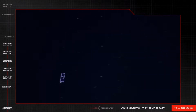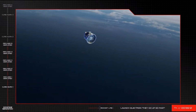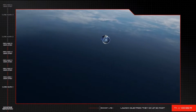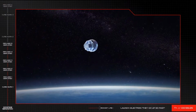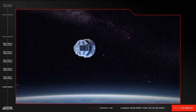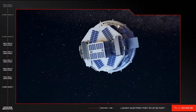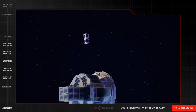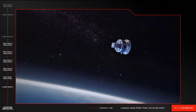And as you can see in the simulation, the payload from the US Army's SMDC has been deployed to its 550-kilometer low Earth orbit. The final payload at this orbit is up next, and it's the Myriota 7 satellite. We are just waiting now for the deployment of the Myriota satellite. And there it goes, that's the 5th satellite on this mission deployed. The Myriota has been deployed to its orbit as planned.